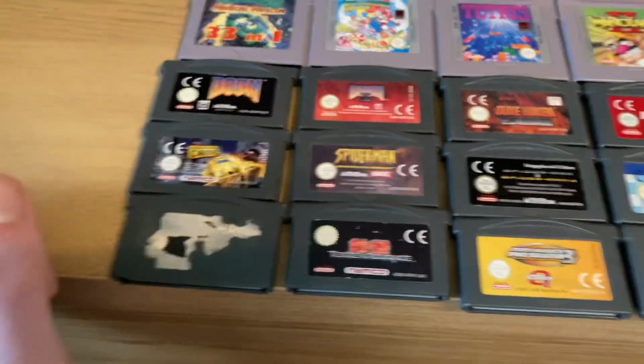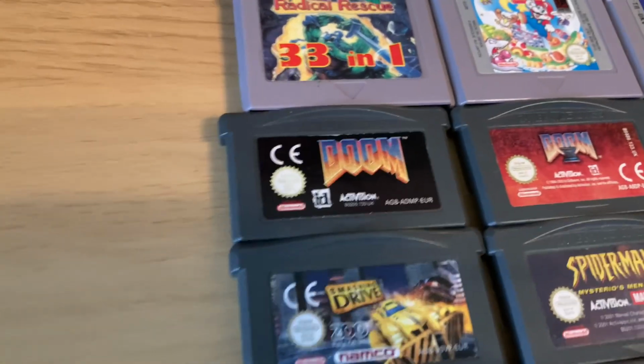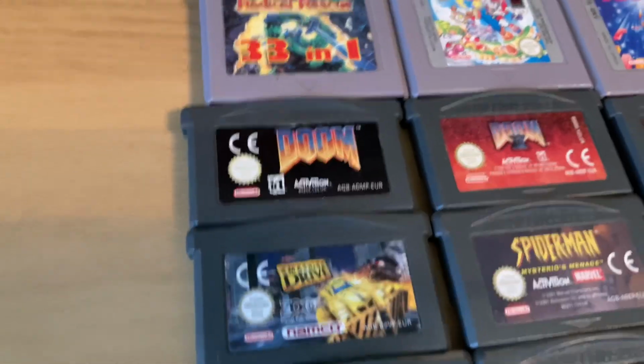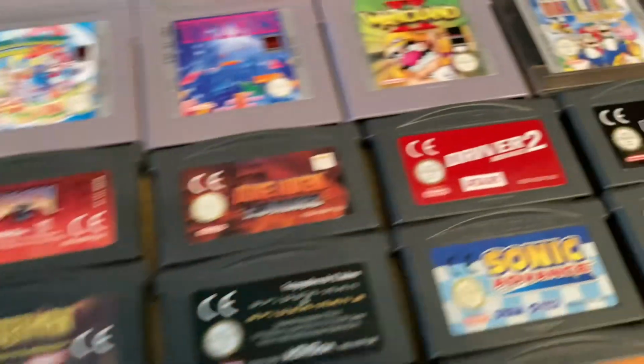And then Game Boy Advance right here. Got them all in alphabetical order. So first off, we have Doom, of course, a port of the FPS classic that everyone knows. Doom 2 as well. Really solid versions of those games.